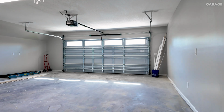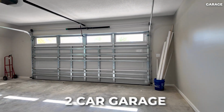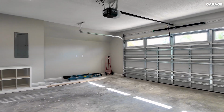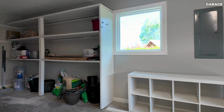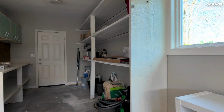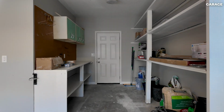Then check out this garage. I'm a little bit envious of this garage, honestly. It's a 2-car garage, but really it's more so 2.5 and even plus some as well. So if you remove the shelving in here, you could definitely fit another car up front. You have another access to your backyard there as well.